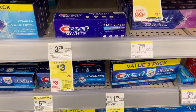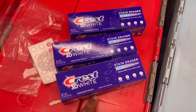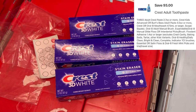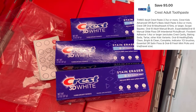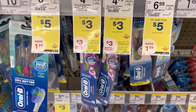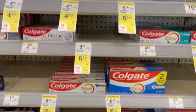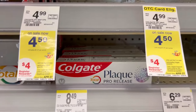I'm gonna use the five off of three digital. I decided to go with the toothpaste. That's $9. Using that five off of three digital, I'm going to pay $4 out of pocket, getting back that $3 register reward. The toothbrushes are included if you wanted to get those instead. We have our Colgate deal from $4.50 to $5.50. When you buy two, you get a $4 register reward.